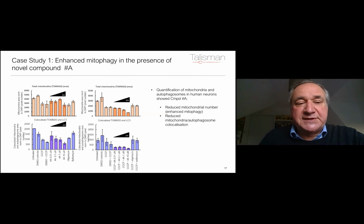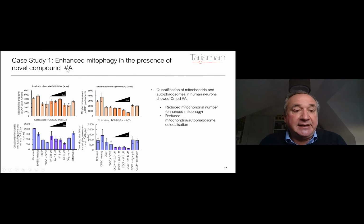So what does the data look like when you take the images, analyze them and put them in graphs? I won't go through all of the details here. But really we're looking at measuring enhanced mitophagy in the presence of a novel compound, which at this stage is confidential, so we're just calling it A.